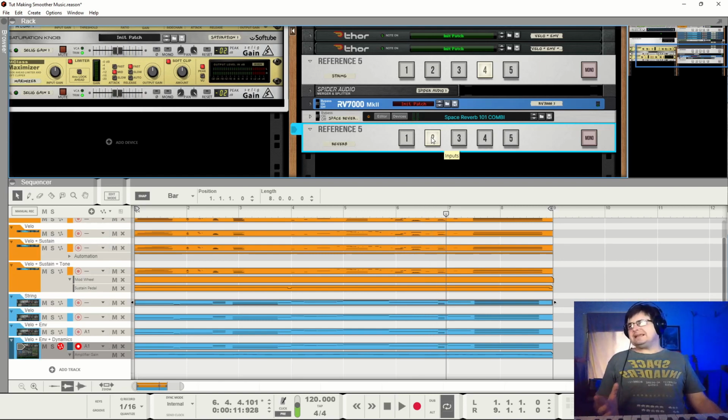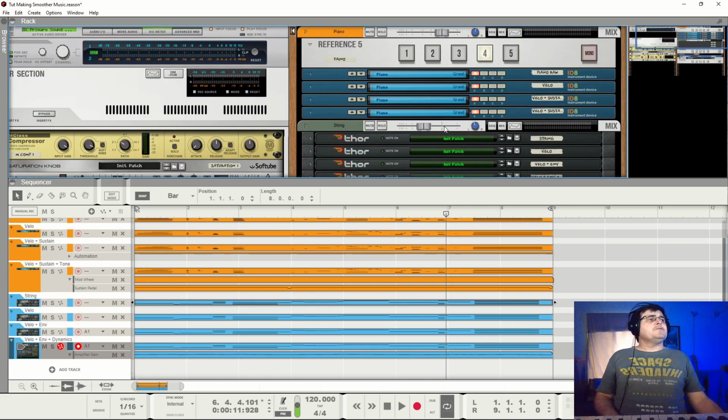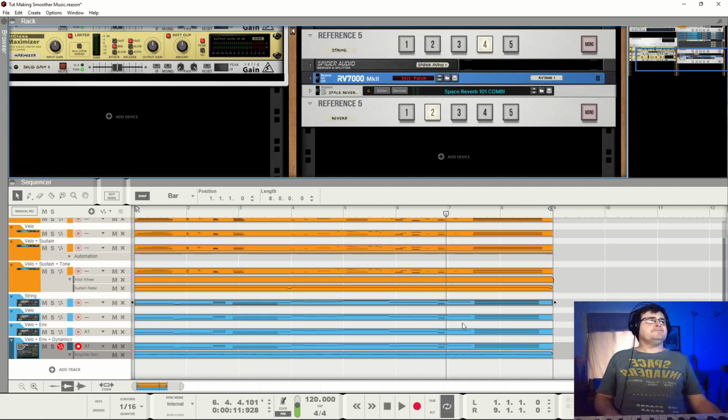It's not really helped that much. If anything, it's possibly hindered slightly because that reverb sound is in no way representative of those sounds. It doesn't represent particularly the piano. The piano is the lead here. The piano is the star here. The string is a supporting thing. So if we were to look at just our piano, we'll mute our string.